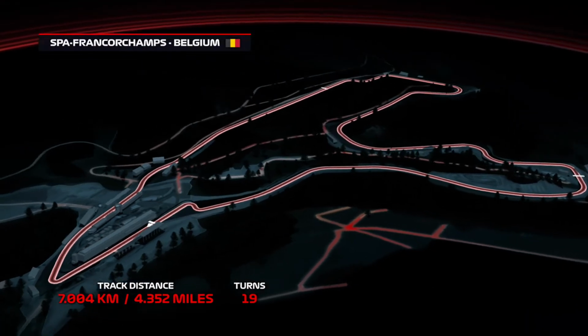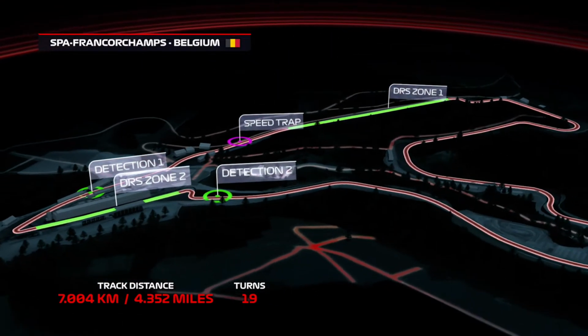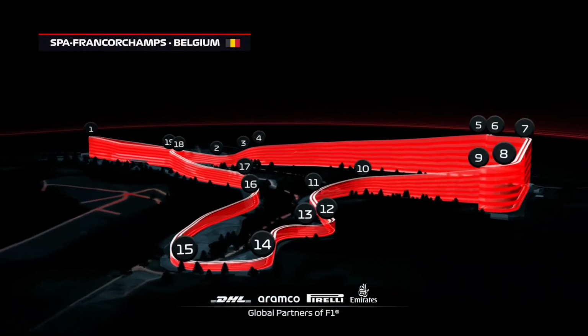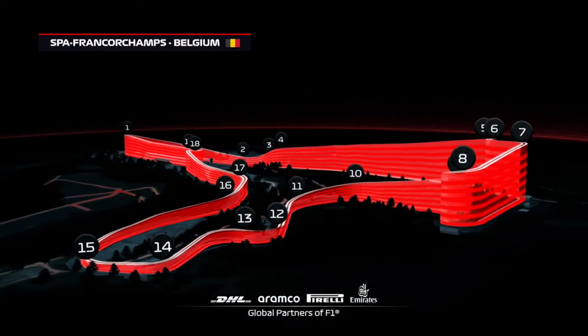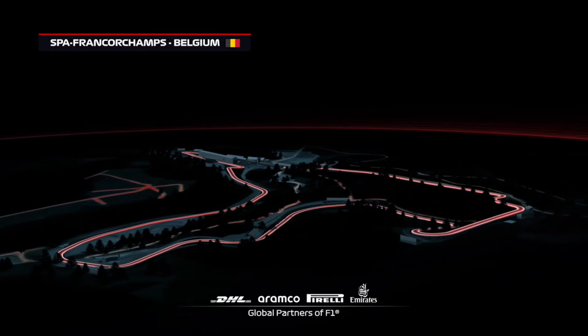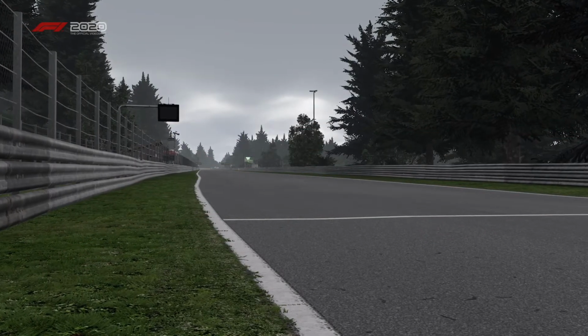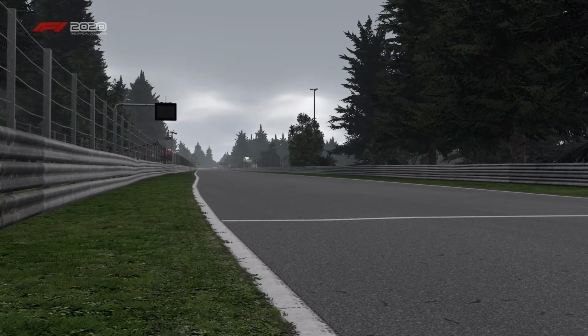So here we are once again, ready to go racing through the Ardennes forest. 4.35 miles of long straights, fast corners, and massive elevation changes. It makes this not only one of the most exciting circuits on the calendar, but one that makes for some consistently high quality racing as well. Simply put, there really is no place quite like Spa.